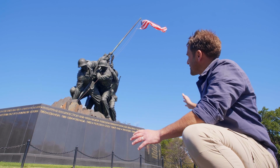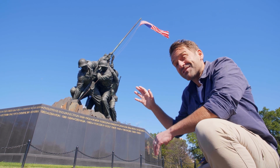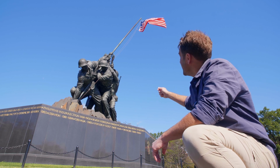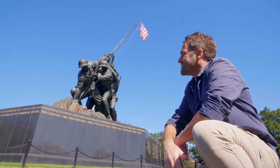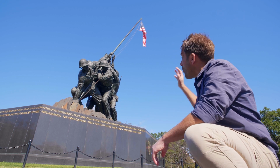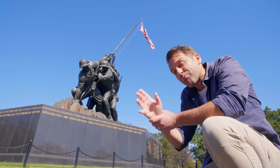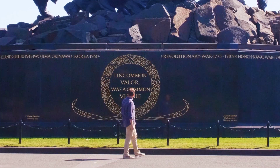It's super impressive with these 32-foot bronze figures raising a 60-foot bronze flagpole on a memorial that rises 78 feet overall. The flag flies 24 hours a day, 365 days a year by presidential proclamation.